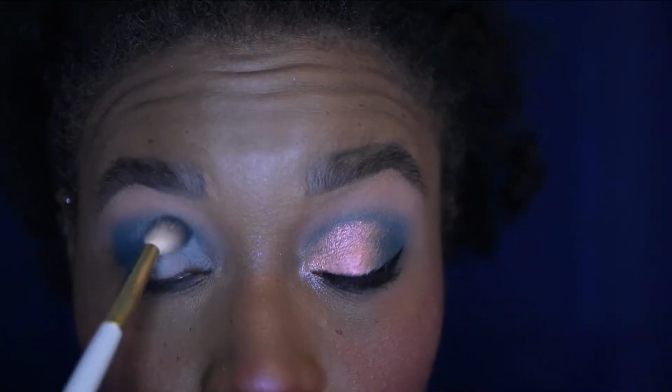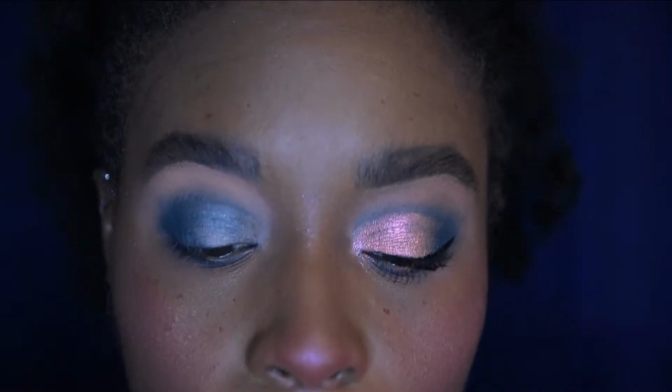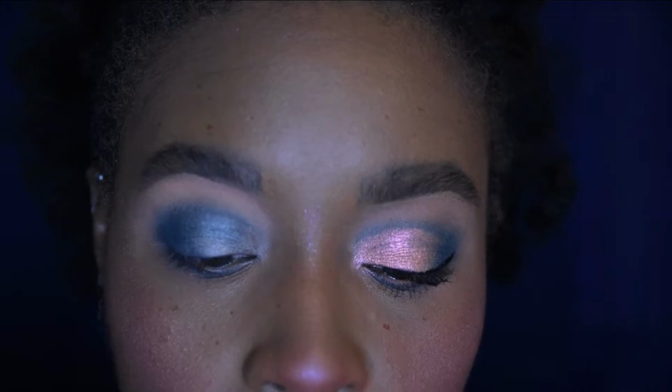All right. So that is my crease work. What I need to do now is just cut my lid very quickly. So I'm going to do that and I'll be right back. Alrighty, I already blended over the outer edge of my NYX glitter glue.